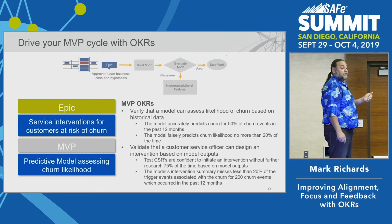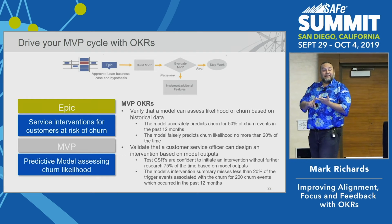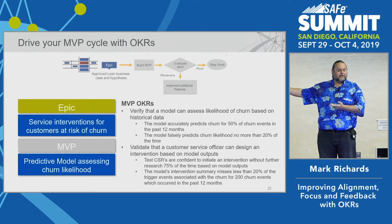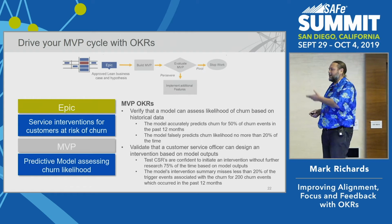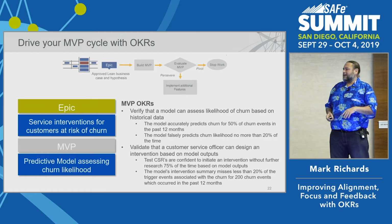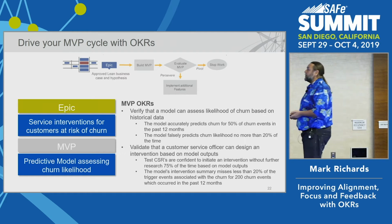We know the purpose of an MVP is to test a hypothesis. Can we invalidate our product strategy before we move further? Be nice to define the rules right away. Okay? So it looks like we're going to build an MVP on historical data. We're going to test how accurately we'll predict churn events based on 12 months worth of history. And we'll see whether we can get information out of that that will actually support service interventions by our customer service people. Great, we're off to the races.